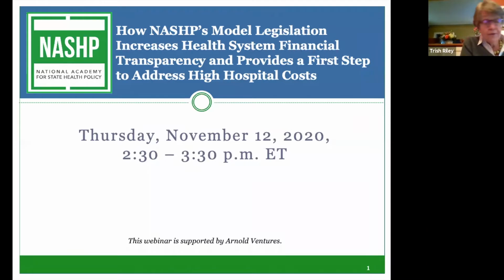So before I introduce our terrific panelists, let me just frame the discussion. Obviously, NASHB has spent a good deal of time on pharmaceutical costs, but we all know those still make up just a small portion of healthcare costs. It's hospitals that are the drivers of healthcare costs. Hospitals and physicians, more than half of all healthcare costs. As we see increasing consolidation, both horizontal and vertical, in hospitals and health systems, we see costs increase rather significantly, a big concern for states.